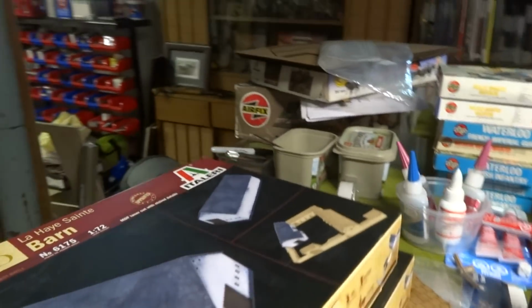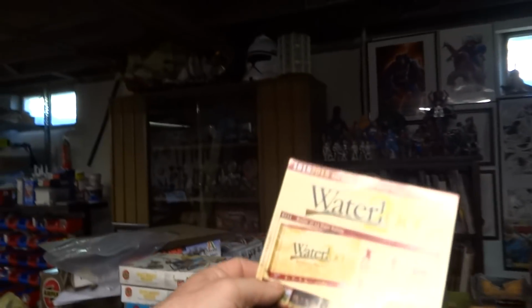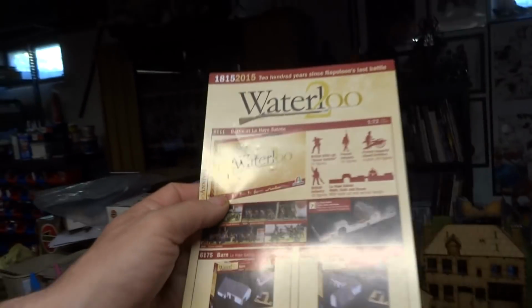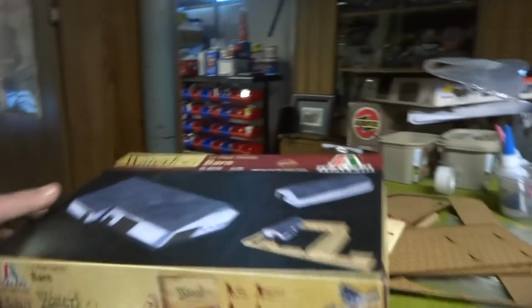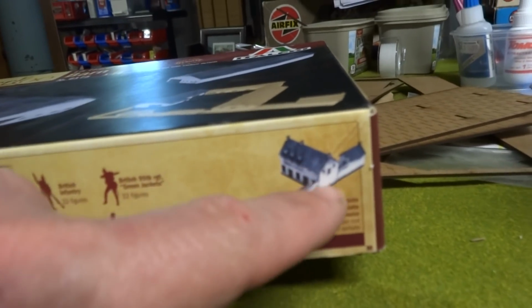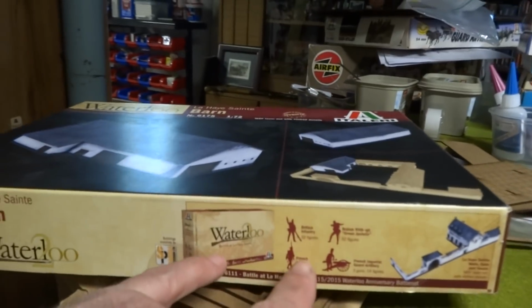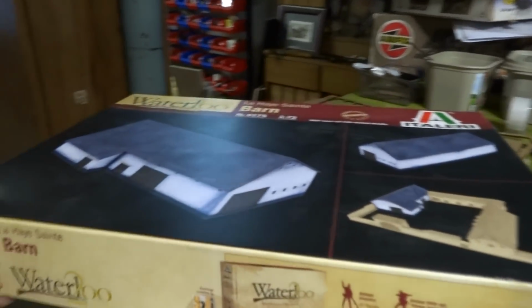All right. You can find these at the hobby stores. You can find these on the website as well. The issue is this. You are not going to find this one right there. That is what you need to complete that, right? So in order to complete the farmhouse set, you need that right there, okay? You need the wall, the gate, the farmhouse, and the garden. So you need that section right there, which only comes with this Waterloo 200 anniversary set. All right, that's the bad news.